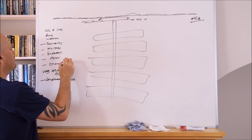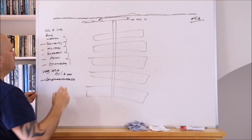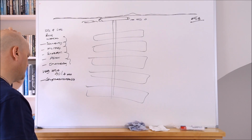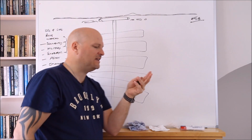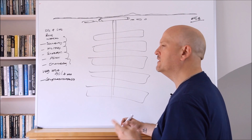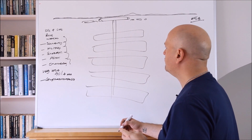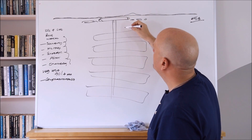What one set of people are doing doesn't feed down into what the others are doing. They feel very separate. They're separated. They have commonalities in what they do, but the majority of what they do is separated. So okay, you extend down here.